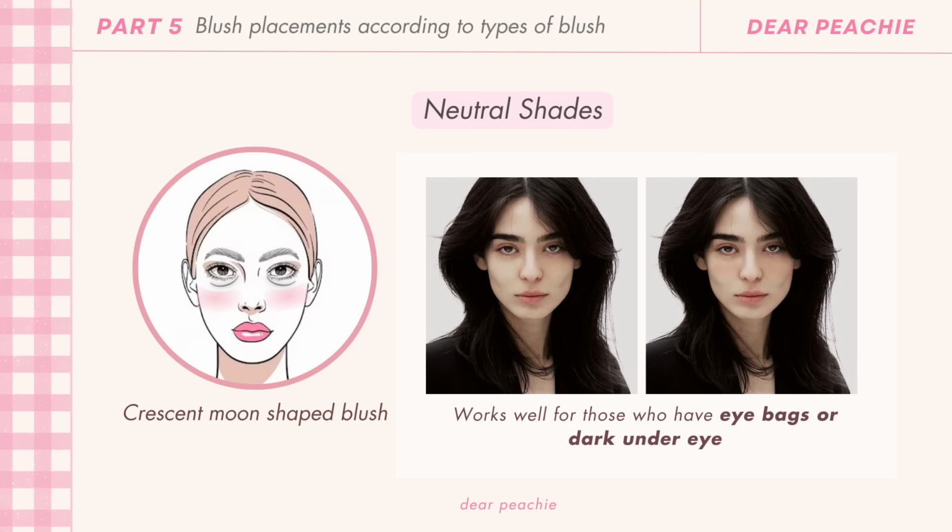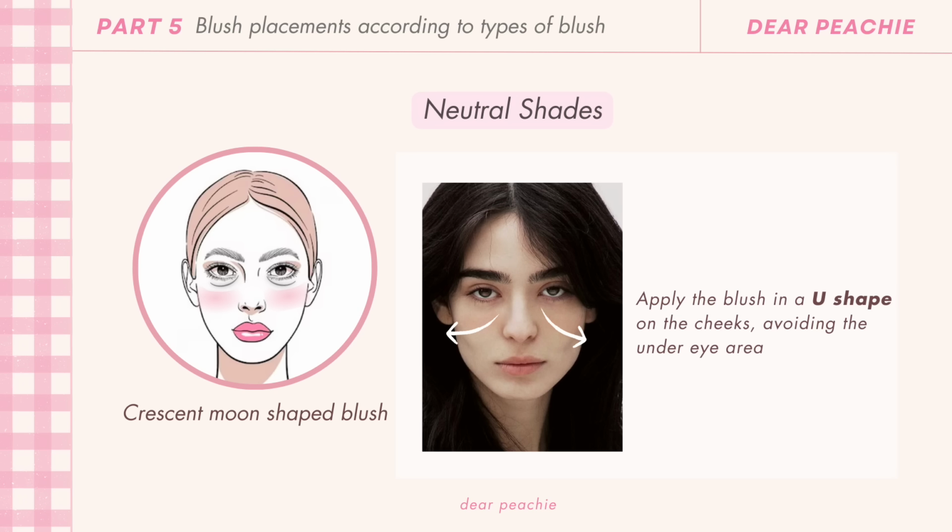Lastly, this blush placement works well for those who have eye bags or dark under eye. The crescent moon-shaped blush. Start by applying the blush in a U shape on the cheeks, avoiding the under-eye area. Make sure to avoid placing any blush on the under-eye.